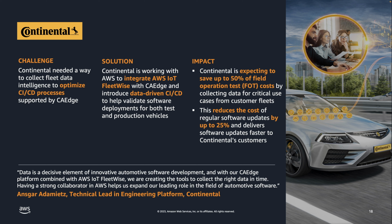Continental needed a way to collect fleet data to optimize CI/CD processes supported by the Continental Automotive Edge. The company is working with AWS to integrate AWS IoT FleetWise with Continental Automotive Edge and introduce data-driven CI/CD to help validate software deployments for both test and production vehicles. Continental is expecting to save up to 50% of field operation test costs by collecting data for critical use cases for customer fleets. This reduces the cost of regular software updates by up to 25% and delivers software updates faster to Continental's customers.